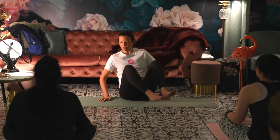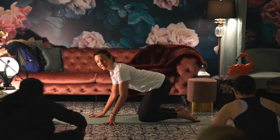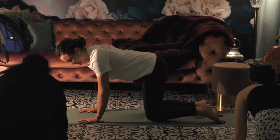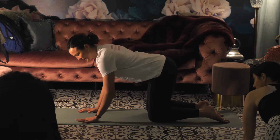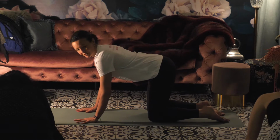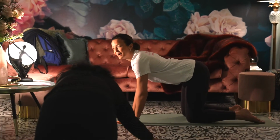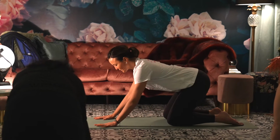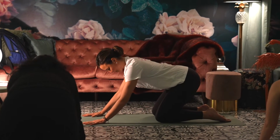Coming over onto our all fours now, please. So you're going to take your knees out hip distance. For those with preggy bellies, just take your knees out wider to create space for your bellies. We're just going to walk our hands a little distance in front of our shoulders. And because our hips always get so tight, we're just going to gently start with flossing our hips. So taking the hips forward, taking the hips back.